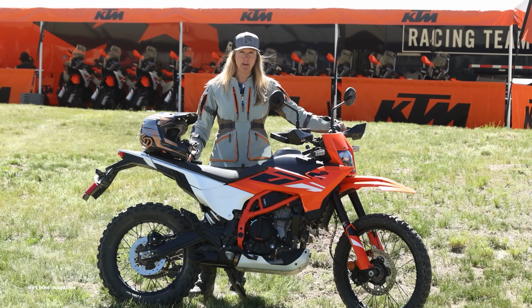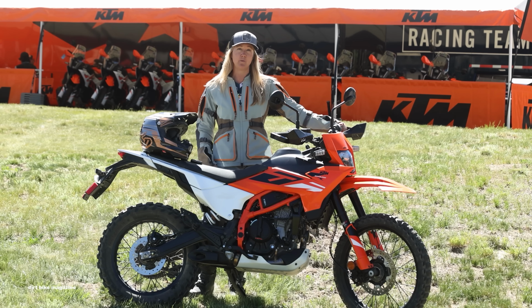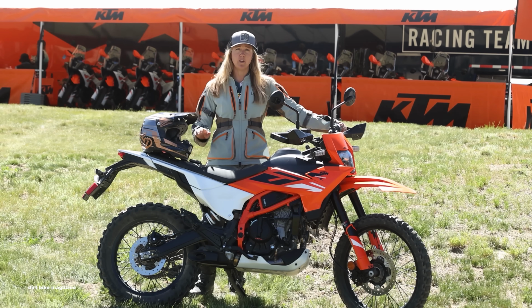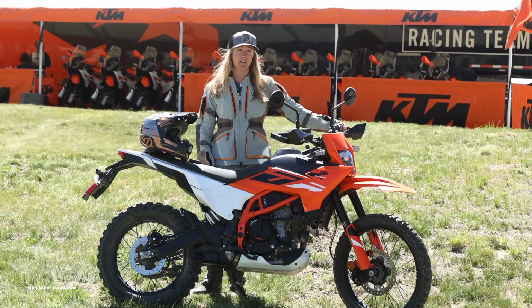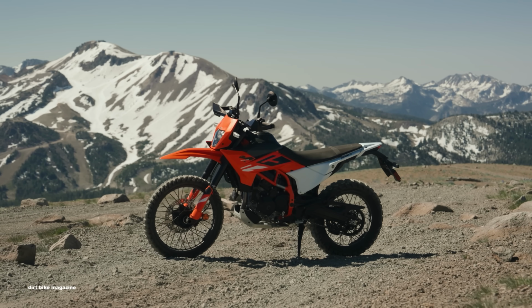We are here at Mammoth Mountain and we're guests of KTM for the launch of the all-new KTM 390 Enduro R and 390 Adventure R. So we're up here for a two-day launch. The very first day, today, we're going to be spending on the Enduro R, which is the bike underneath me here. This is the more dirt-going adventure bike of the group.